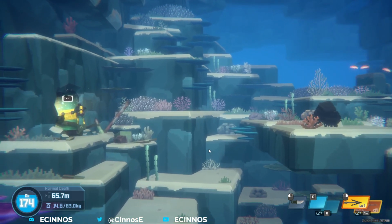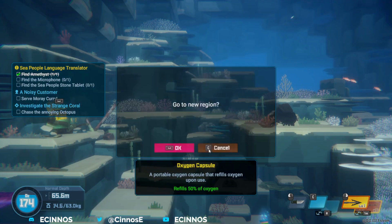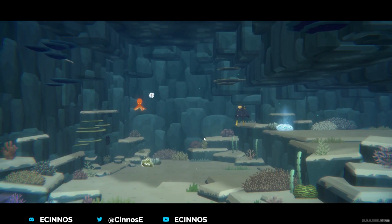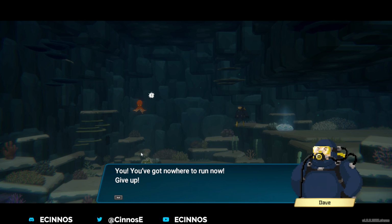We'll go there in a second, but I want this crate first. Oh, I didn't get the oxygen capsule. Oh well. Okay, so what do we got here? Is this anything to do with our people? The sea people?